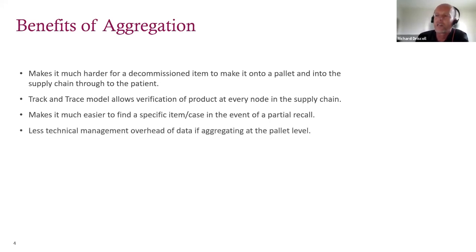Because you're dealing with aggregated items, this is a bit of a mouthful, but you have a lot of data moving between systems, especially between your level 2 system, your level 3 system, and your level 4 system. If you're aggregating at a pallet level, that becomes a lot less. So you have less data management overhead at the pallet level. There's less data flying around systems, which just makes it a bit more resilient. So if you have thousands of files going between systems, you might miss one, or there might be a network fault or something like that. So it's less things to worry about, I suppose.